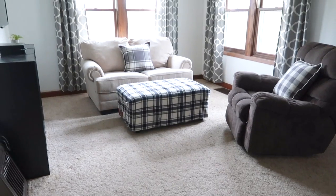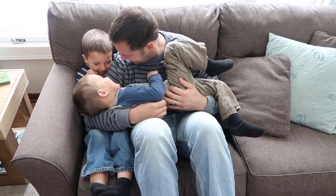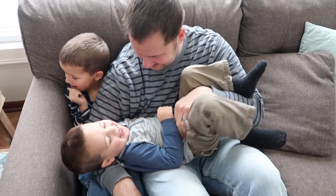But you know what? I don't miss any of the stuff we've gotten rid of. I've shared this before: life is just not about stuff. I love this room. I love how it turned out. After three years of living in our house, it finally feels like it reflects us, and I like the style of it. But again, the most important thing is the people that fill this room. That's the most important thing.